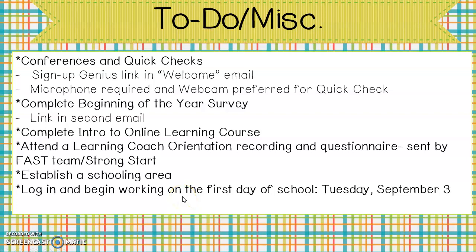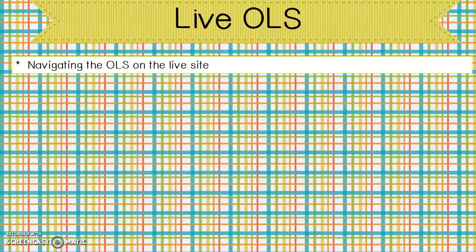Now, you can begin logging in and working today if you want to. Just remember to do as Mrs. Swartzel said and note those things. Keep a log of the lessons that you complete, because you cannot start entering attendance until September 3rd, okay? So just have those lessons written down that you have accomplished, and then you can put them in.